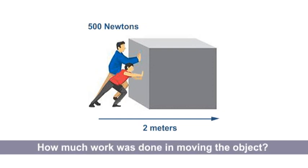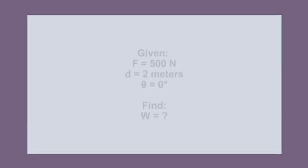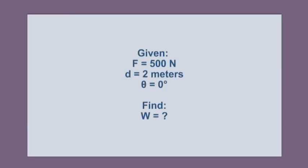In this problem, we are given the following data. F is equal to 500 newtons, D is equal to 2 meters, and theta is equal to 0 degrees, because the force vector and the displacement vector were in the same direction. We are being asked to get the amount of work done on the object.